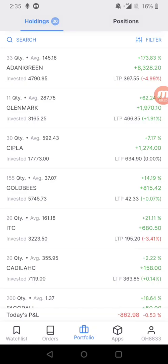So the top 5 stocks that I have are Adani Green with 33 quantities, and second I have Glenmark, then third Cipla, then Goldbees, and then ITC. These stocks which you see right over here are the recent ones, I would say, apart from Adani Green.